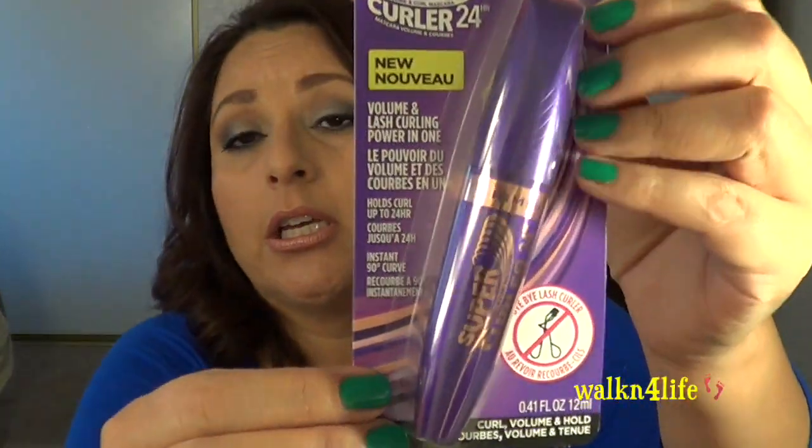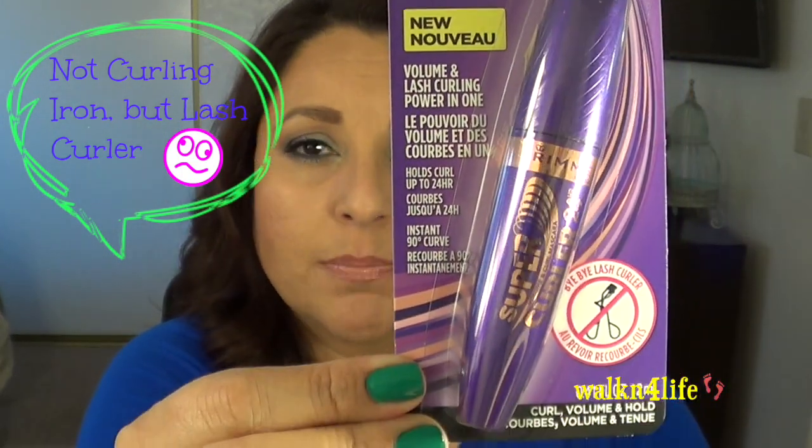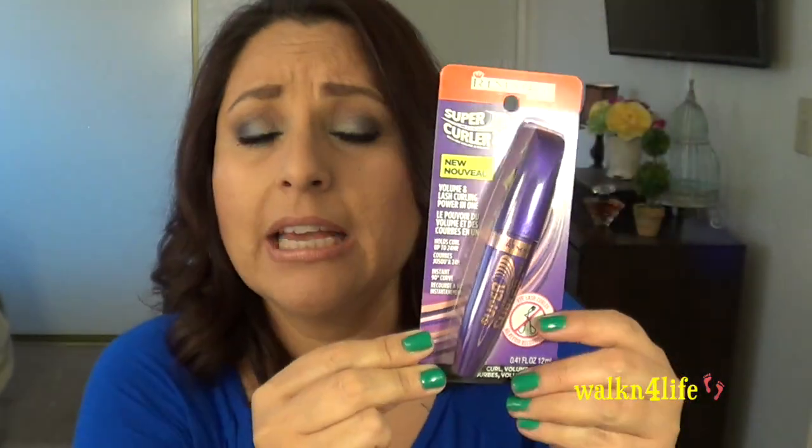One of the things that I have been wanting to try is this Rimmel Super Curl 24 New Volume Lash Curling Power in One. Supposedly you could say bye-bye to your curling iron, but it's this mascara and it's brand new. I am so curious to see how well this will do with my lashes, which are problematic because they do go up, but then they come right back down. I got an extreme black. So I am very, very excited to use this.